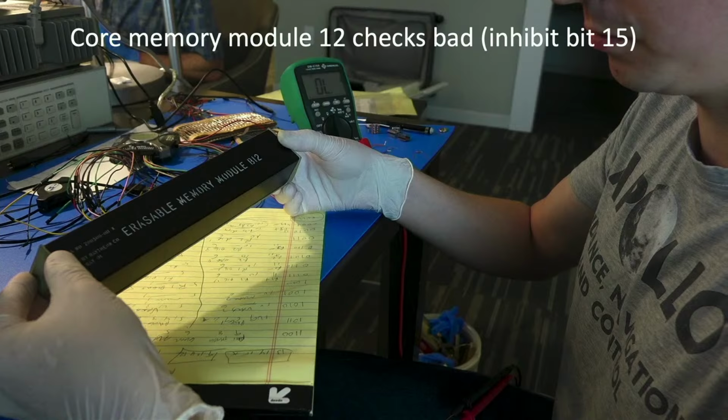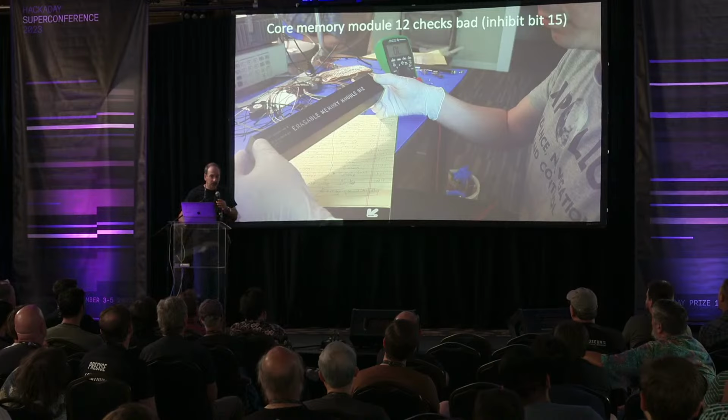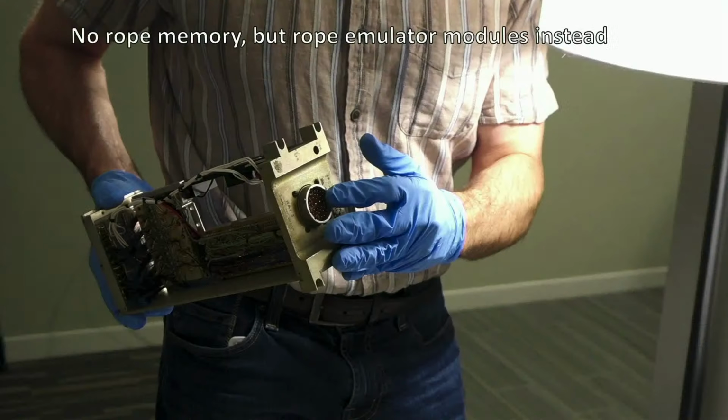Because you can test it just by continuity, it's not that hard. And that's pretty bad. It means we could read it once, and then since reading memory is destructive in core memory, we'll lose the bit. To rewrite it, we need to inhibit bit 15, and we'll lose all of our bit 15, so it won't run. We have no RAM. ROM, we don't have it either.